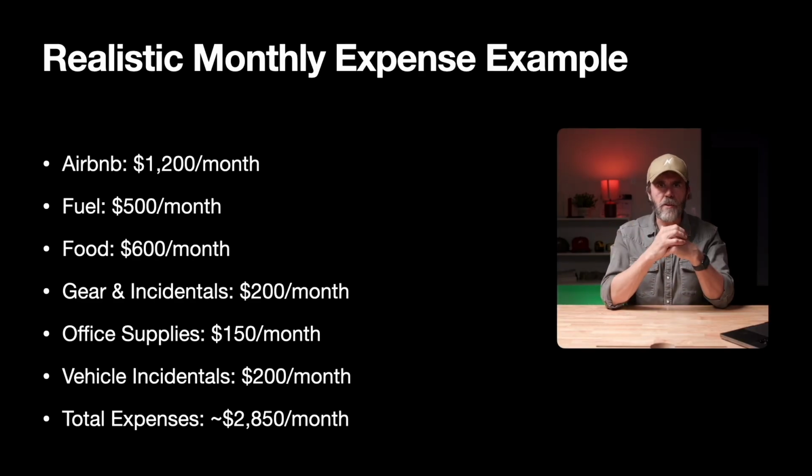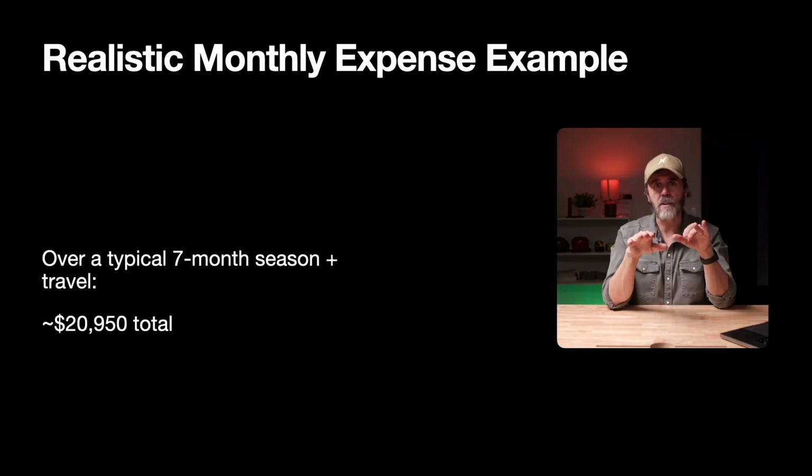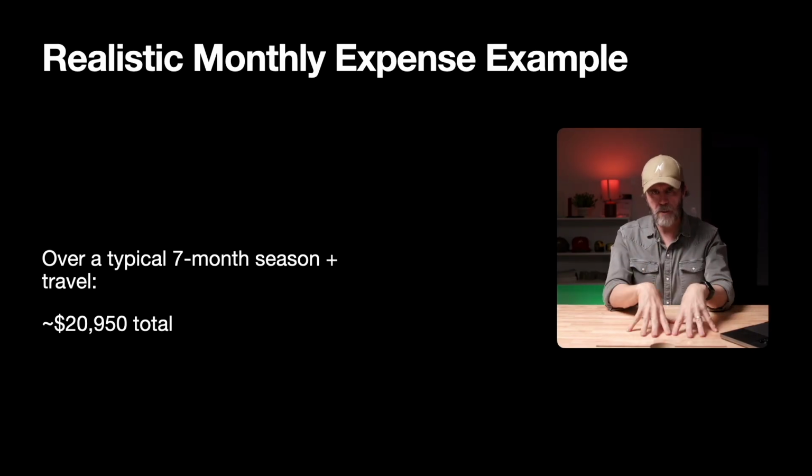So if we put all this stuff together, your Airbnb, we'll say $1,200 a month, your fuel, your food, which again should be a wash with what you normally spend, but it may be that you spend a little bit extra. We're just going to assume $600 a month, $200 a week for groceries, maybe one night out to eat. Gear and incidentals, office supplies, vehicle incidentals, right? We could add all that stuff up to about $2,800, just in that ballpark, $3,000 a month for this particular example. So we'll say $21,000 for the entire 7-month season of expenses, right?